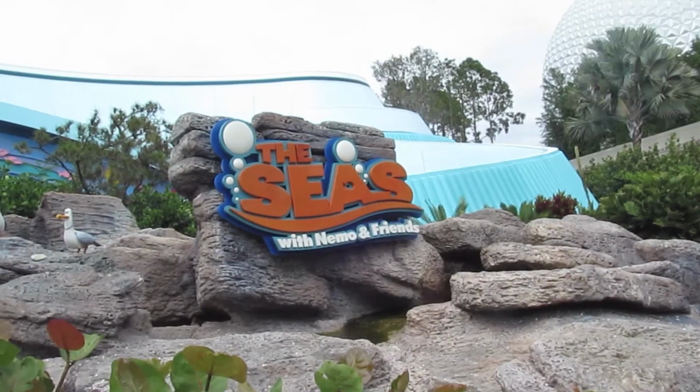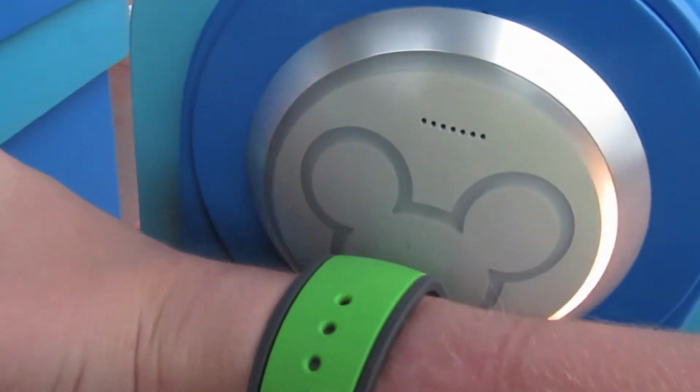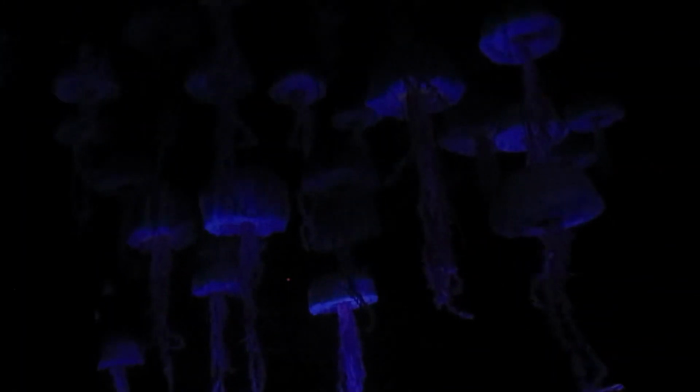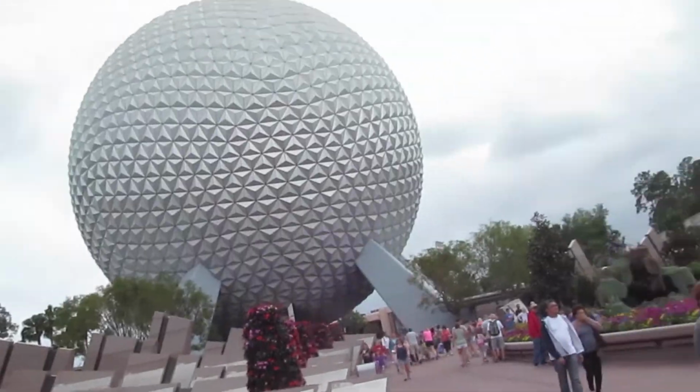We just went on Soarin' with Michael. We're about to go on this. Where are you, Reebok? All right, we're leaving the park. We're coming back later.